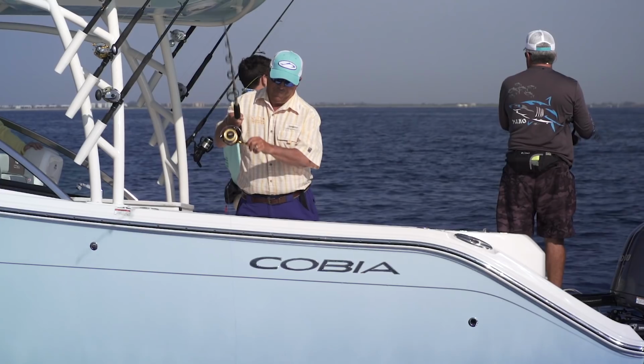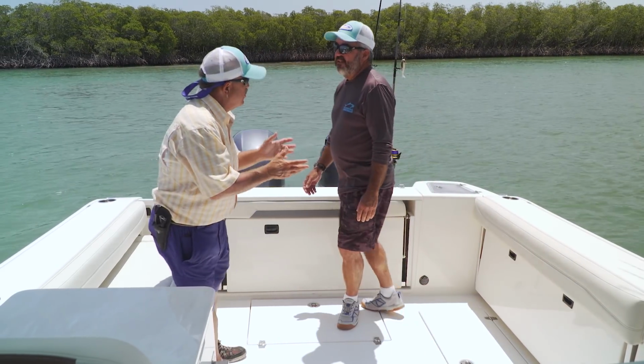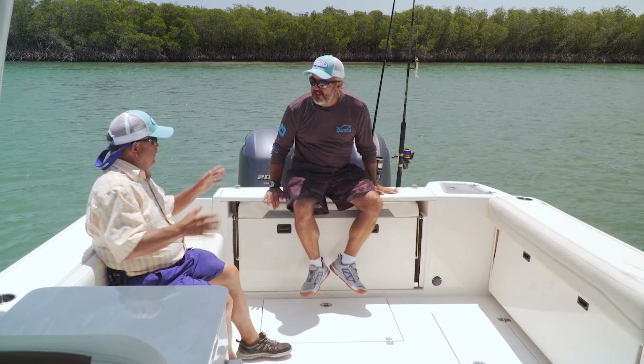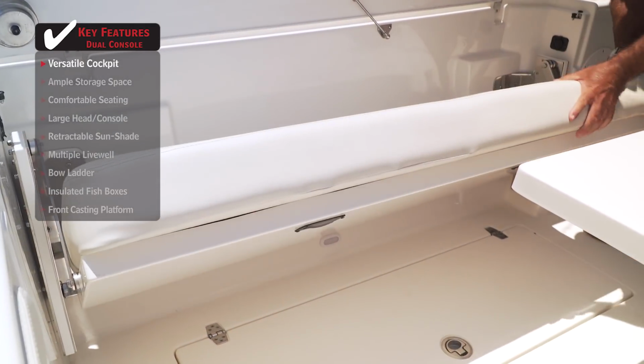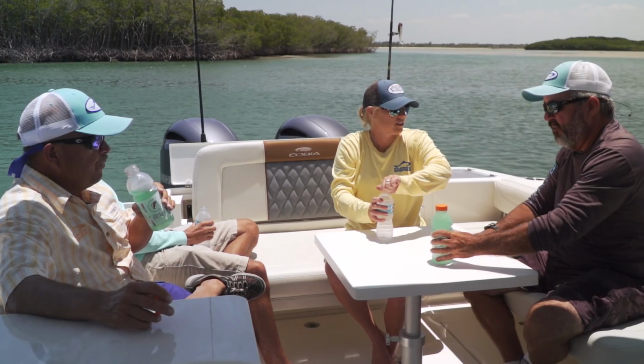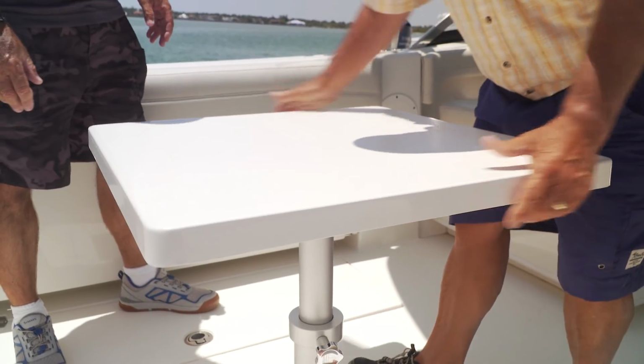Here's you and I fishing, whatever. We can come right over. And keep in mind, you can do this anywhere on the boat, and you've got a comfortable lounge. You got another one here. You got another one over there. Yeah, think about it, Rick. How many people can sit right here? You're looking at 6, 7 people right here in the back. You can put a table right there and set up and sit around the table back here.